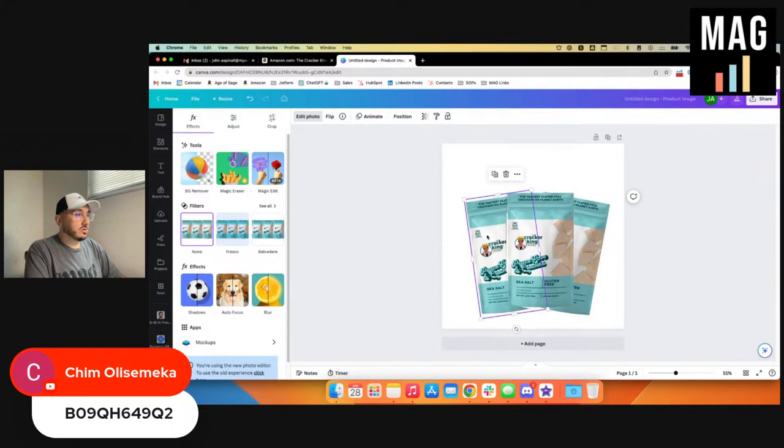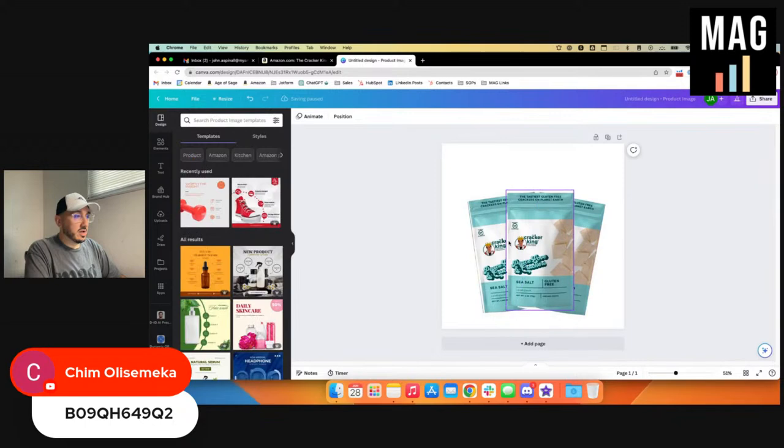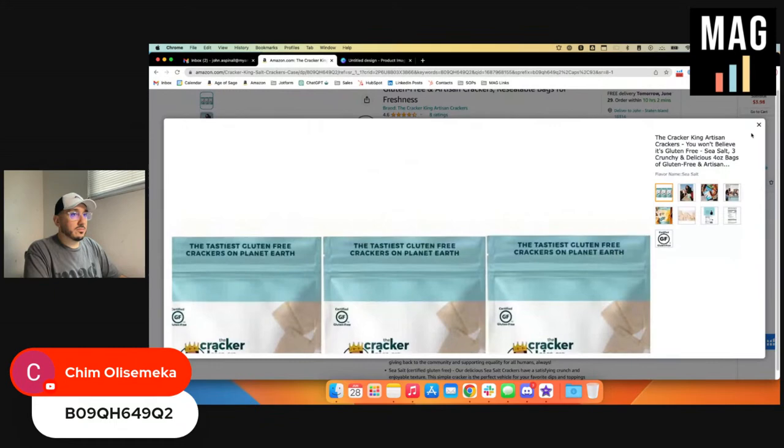So again, I'm not really working with the best kind of photo, choppy over here, but that's a good way to show a three pack versus doing something like this. Because it just looks more merchandising.